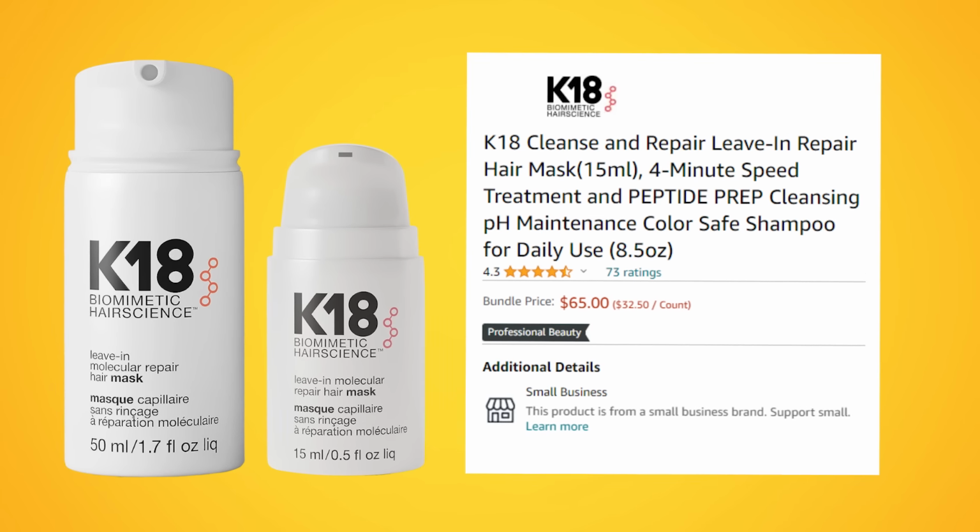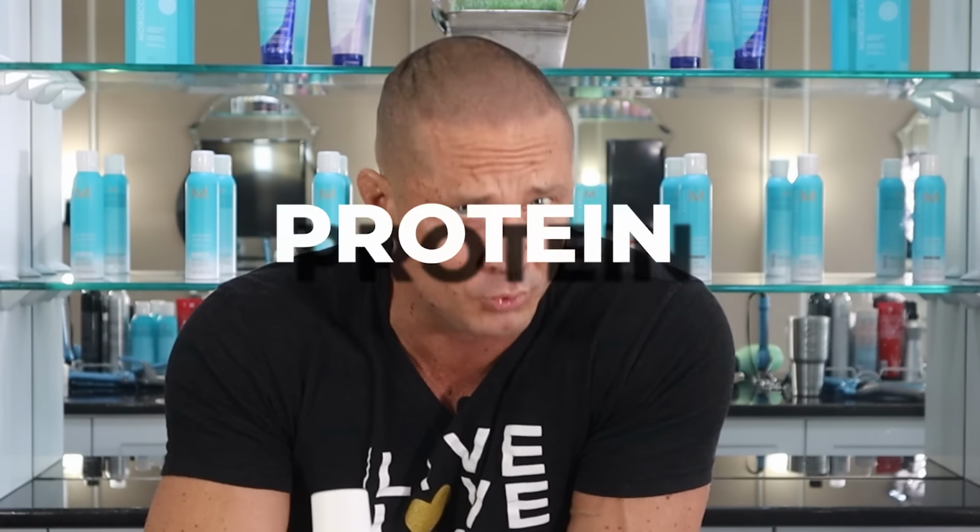All right, so K18 works totally differently than Olaplex. So instead of putting the bonds back together, this is more of a protein treatment, but it's not like the old ones. With this K18, what you do is skip the conditioner and put this in your hair instead, and then leave it. You don't rinse it out.